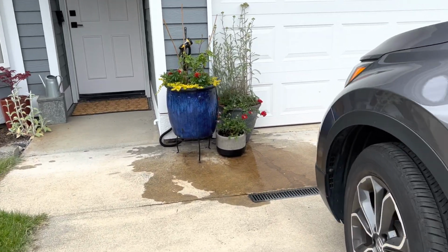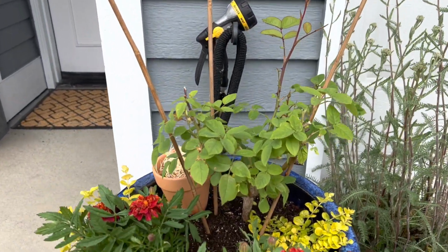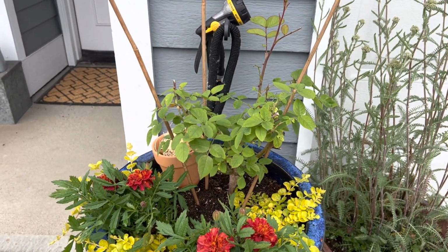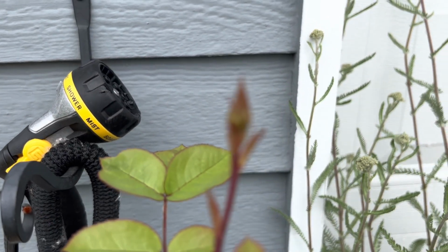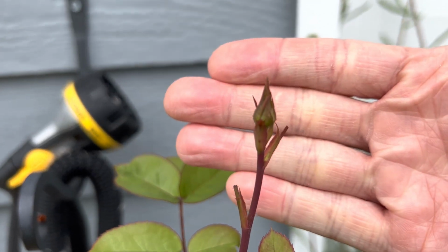Up here is kind of like my little flower zone. This is a David Austin rose. It's called Grace, and it's going to have kind of a yellow, peachy color, and you can see the first bud right there. It's not focusing, but here we go.